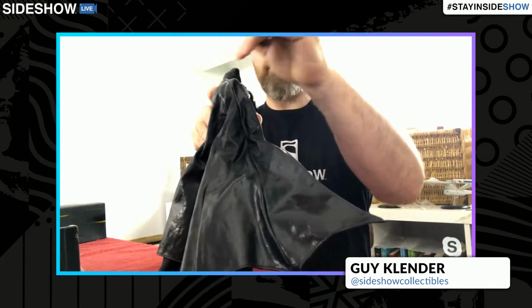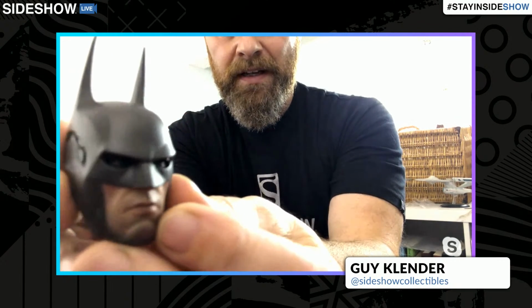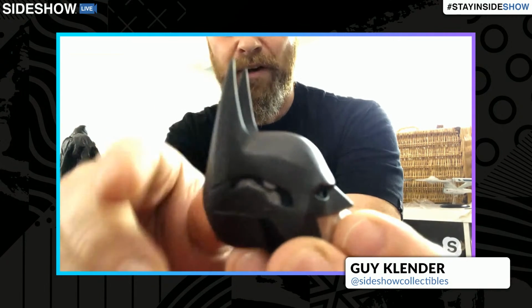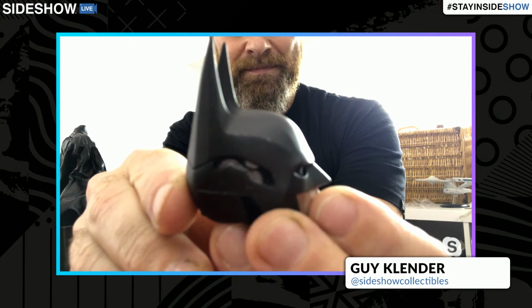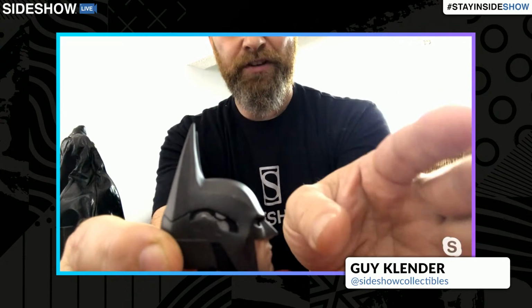Before we get into the suit, I'm going to remove the head. We're going to take a look at this head sculpt, and we're also going to talk about the swap out faces. Okay, so here is our head sculpt. In the instructions, these are very pointy. Do not hurt yourself. That's the vibe you get from the Arkham series, that even the ears themselves can be used as a weapon. Can be weaponry. So again, be cautious of those.